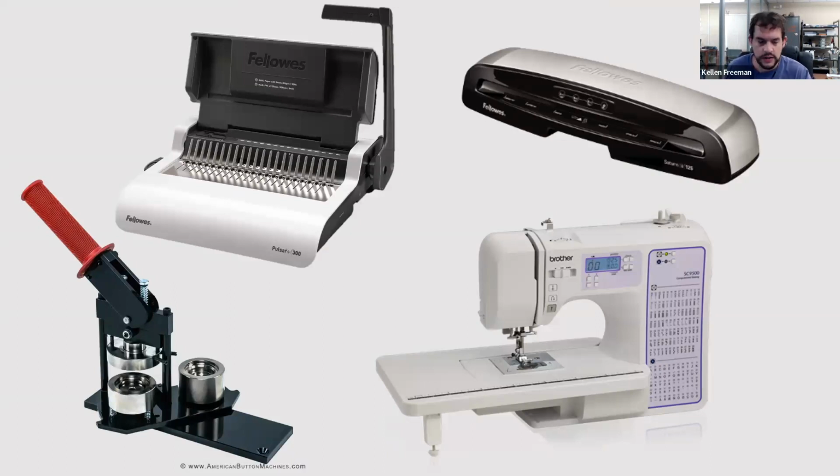So we have a bookbinder that will do the comb bindings. We can bind up to 200 pages together as a book. We have a laminator. We have two kinds. Both locations have the pouch laminator, and that does single sheets at a time. And the Liberty branch has a roll laminator that allows you to do large objects or multiple pieces all at once. We have sewing machines for sewing, and then button makers for 1.25" and 3" buttons.